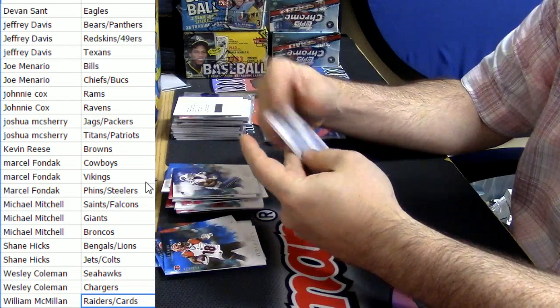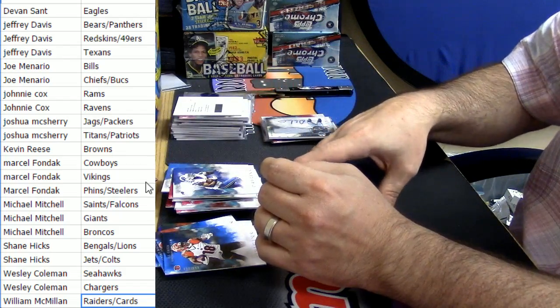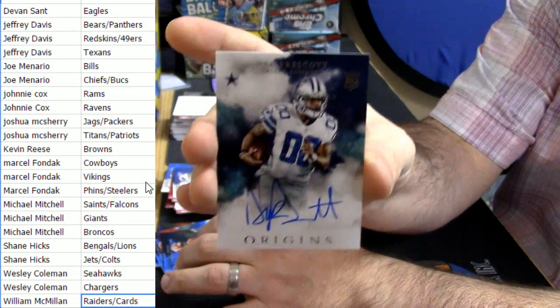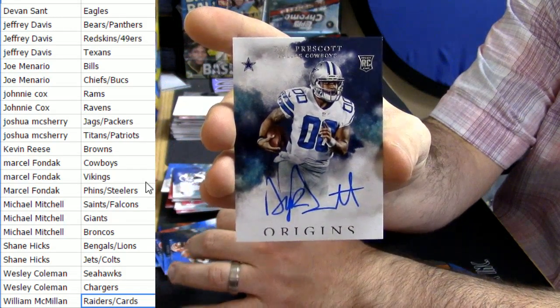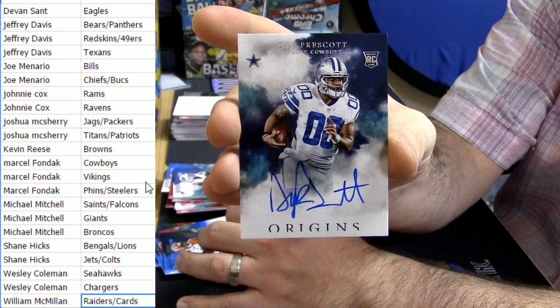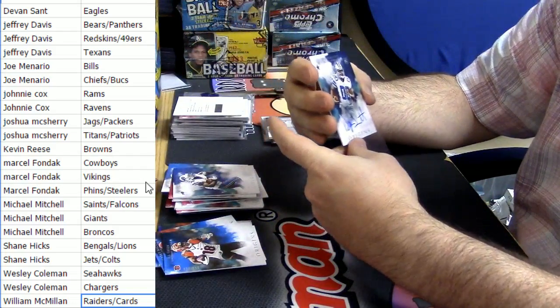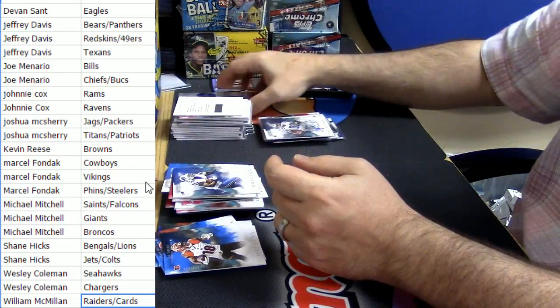All right, well, you're at least not completely shut out on the thing. Cowboys, Dak Prescott, on card rookie auto. So Cowboys at least hit once before it's all said and done. And last pack.